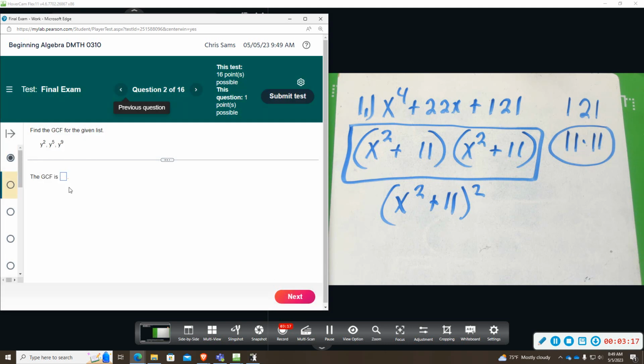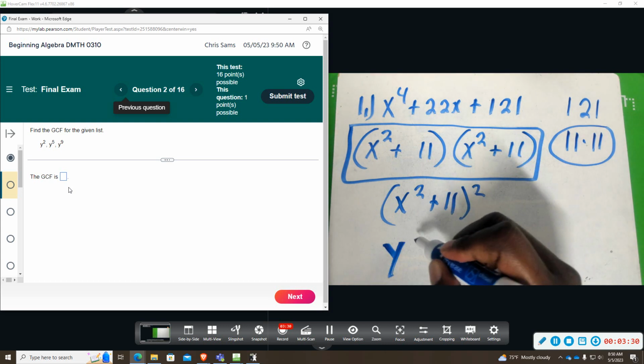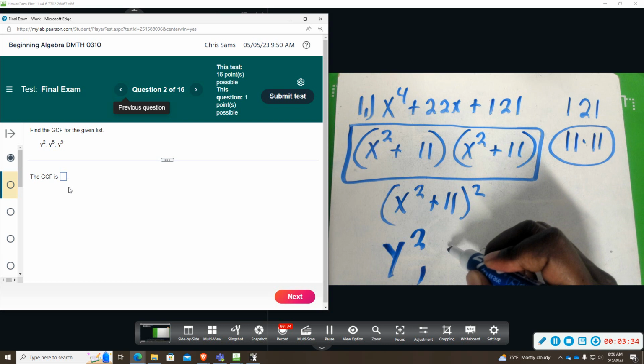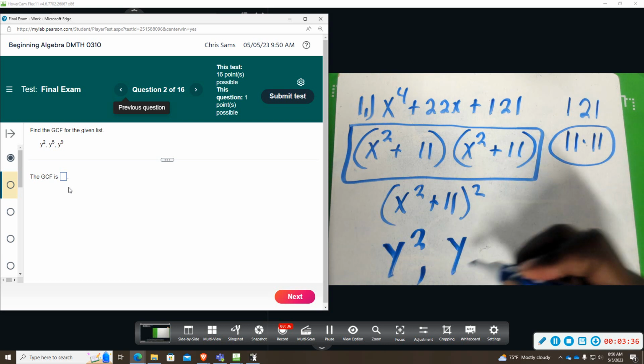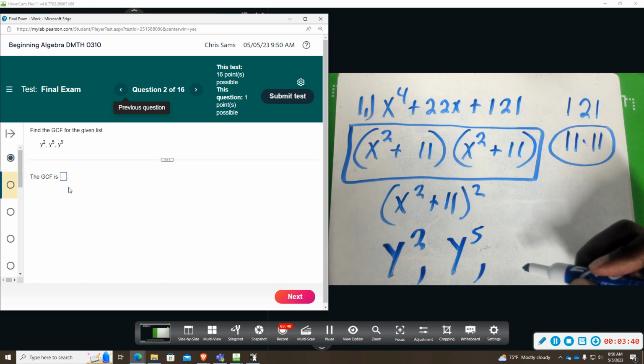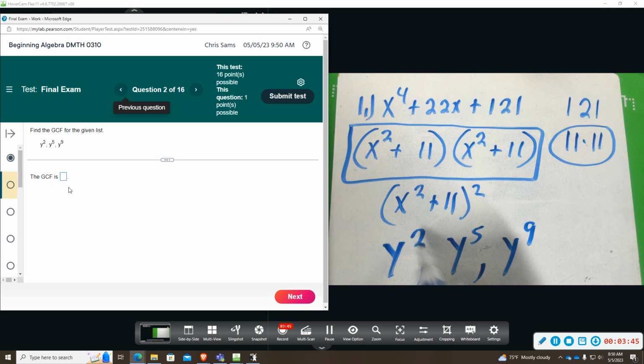All right, so the next one, we want to find the greatest common factor. So we want to find the biggest thing that we can take from each of these 3 terms. And since they all have y, we want to figure out how many y's can I take from each of them equally. And so that would end up being the smallest power of y. Okay, so I can take 2 from each.